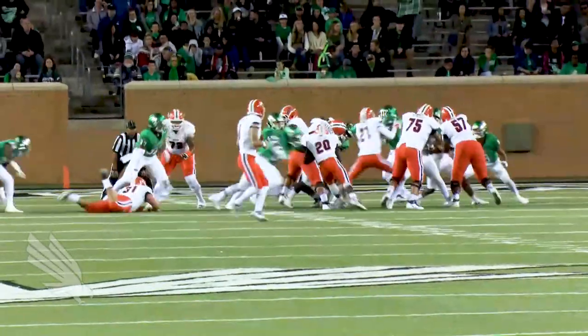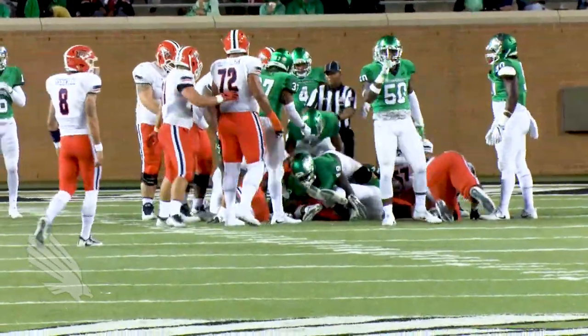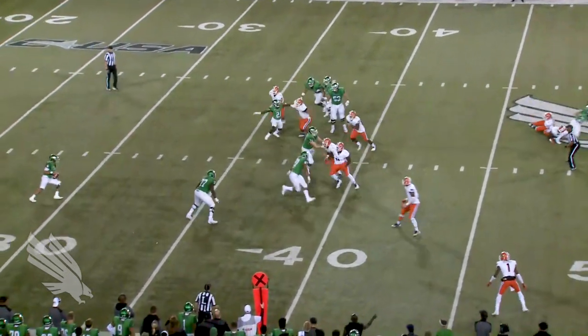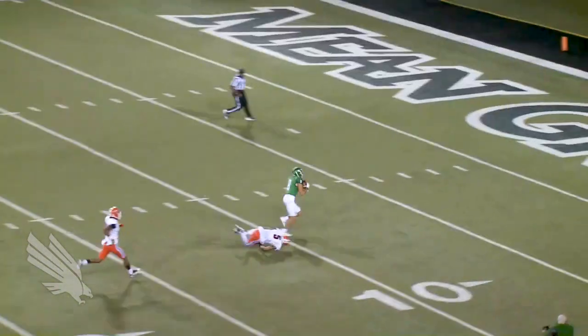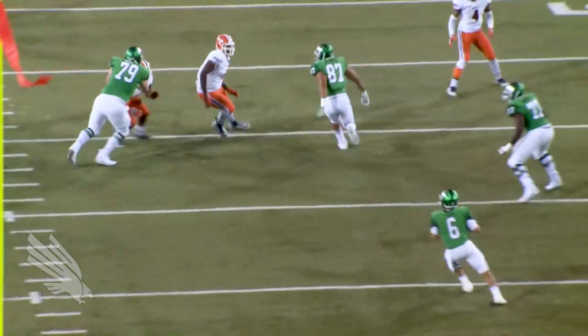Second down, Greenlee takes the snap under center and the handoff up the middle for a couple. Fine in the pistol, back by Nick Smith, fakes the handoff, rolls to his right, sets up, and heaves one deep over the middle, and caught. Bussey will take it in, touchdown.